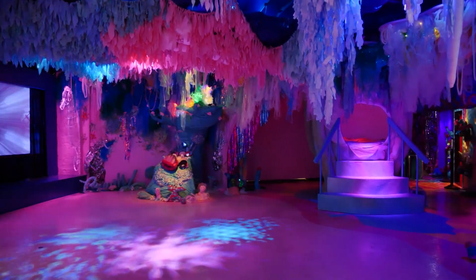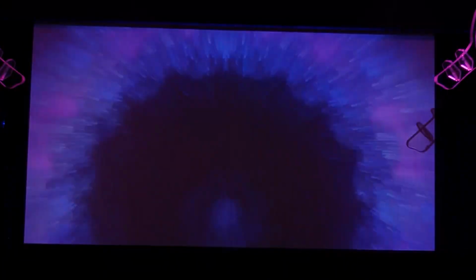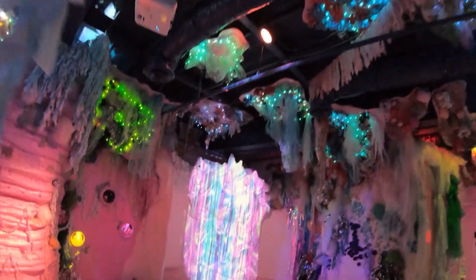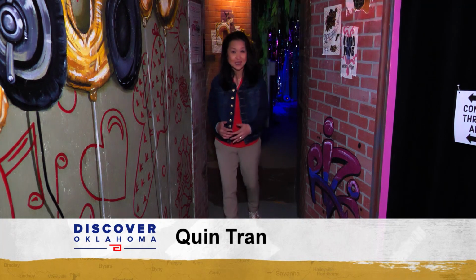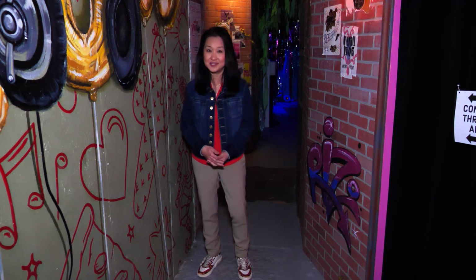And wonder is this sense of the infinite, that deep sea or deep space, maybe a combination of the two, are places of wonder. About 30 artists contributed to the sights and sounds of the Mixtape exhibit. It's an exhibit that's here to stay, and organizers say there's much more to come with it.